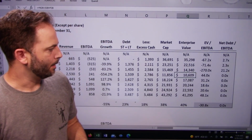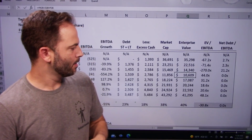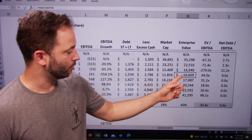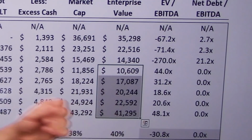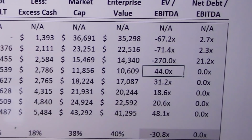I got distracted and didn't do it, unfortunately. But back when Jack Dorsey was just coming back into the business, I had a feeling that he was really going to move that needle for us. But I didn't get in. I still don't own the shares, but it has done remarkably well. Enterprise value is up 400% over the last couple of years, from $10 billion to $41 billion. Wow, good for them.